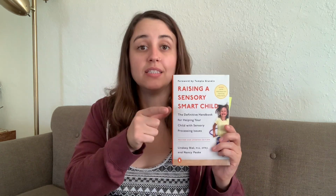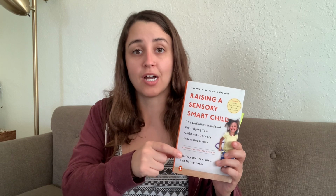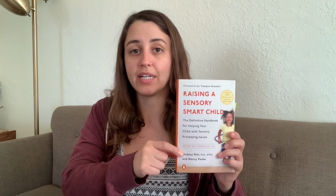My number 4 pick is Raising a Sensory Smart Child by Lindsay Biel and Nancy Peske. This book is awesome. I like that it's written by an occupational therapist and a parent of a child with sensory processing disorder, so it gives those two perspectives. And it has a foreword by Temple Grandin, who is an autistic person and an autism advocate.